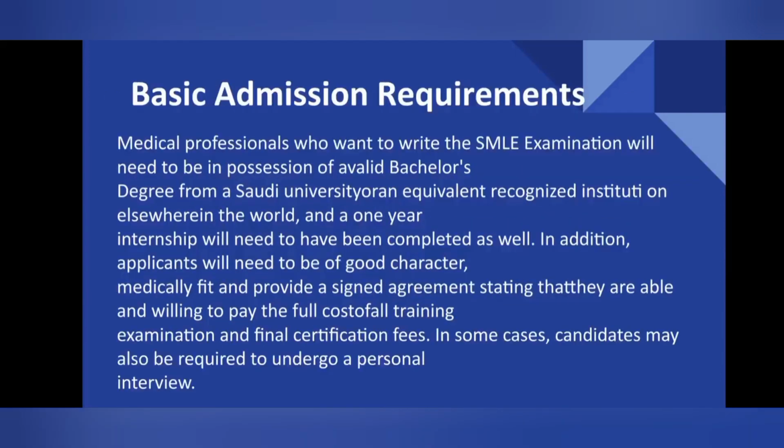Basic admission requirements. Medical professionals who want to write the SMLE examination will need to be in possession of a valid bachelor's degree from a Saudi university or an equivalent recognized institution elsewhere in the world, and a 1-year internship will need to have been completed as well. In addition, applicants will need to be of good character, medically fit, and provide a signed agreement stating that they are able and willing to pay the full cost of the following training, examination, and final certification fee. In some cases, candidates may also be required to undergo a personal interview.